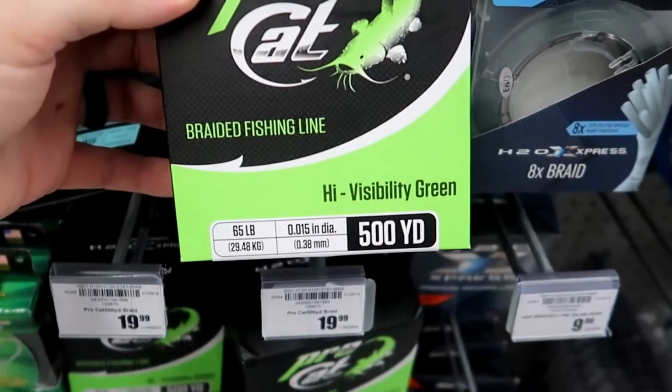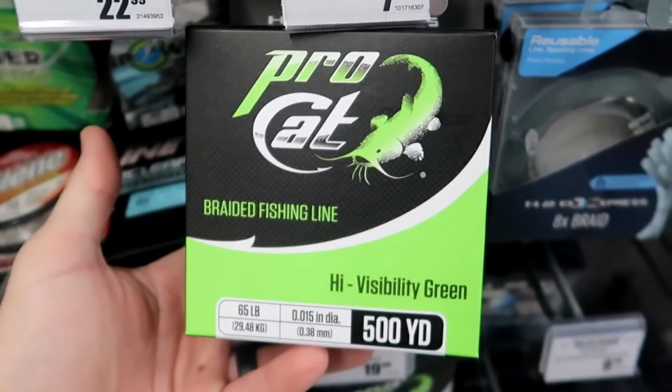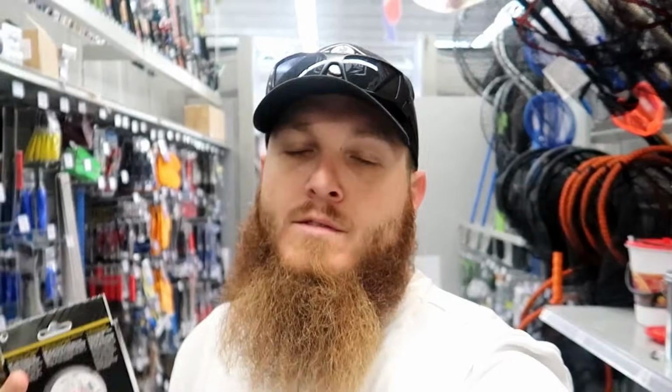Here we go, some catfishing braided line. A lot of you catfishermen out there probably could tell me if this stuff's any good or not. I have no idea. Guys, if I'm using braid, I'm using it pretty much for one of two different situations. Either one, I'm throwing a topwater lure of some kind. Buzz bait, maybe a whopper plopper sometimes, a topwater frog.